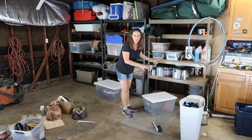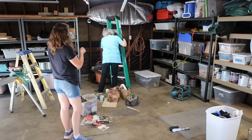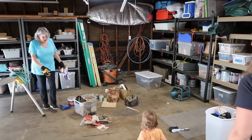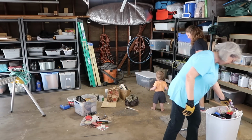I was just going through this area here, some of the kids' stuff, and a giant cockroach came running out, so I stopped for a second and I don't know where it went. Hi, you gonna help us? Be careful because it's dirty in here. Safe in here for you.